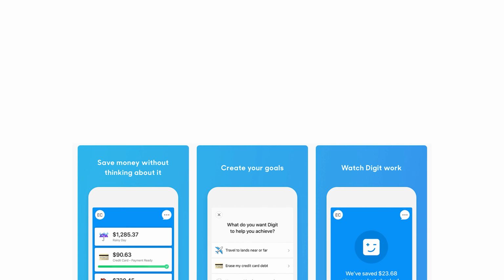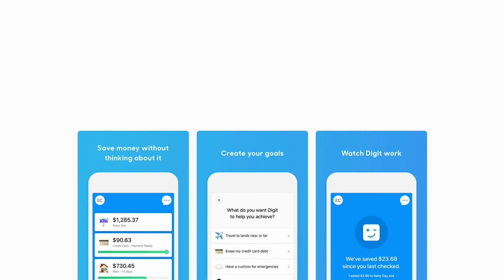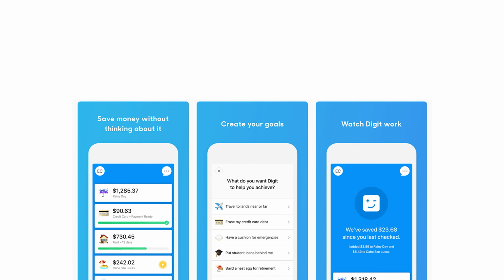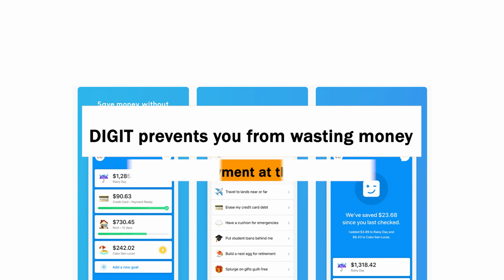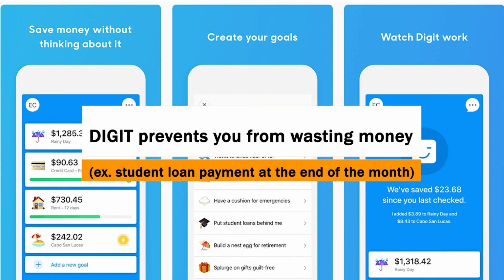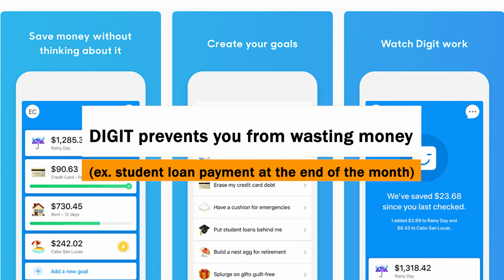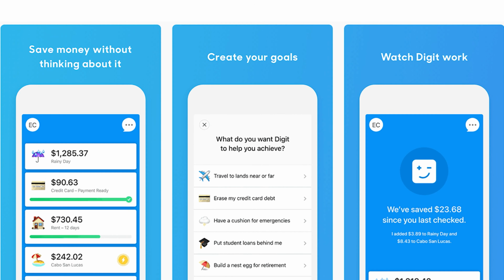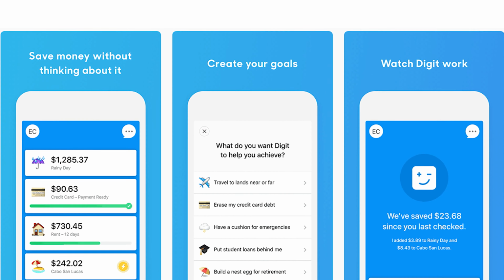When money comes in, the software separates it into bills, savings, an investing account, and a spending account, preventing you from wasting money on things like your student loan payment at the end of the month. You can also pay bills directly from your account. Digit actually calculates your monthly payments and savings objectives. Anything from retirement to a new laptop.